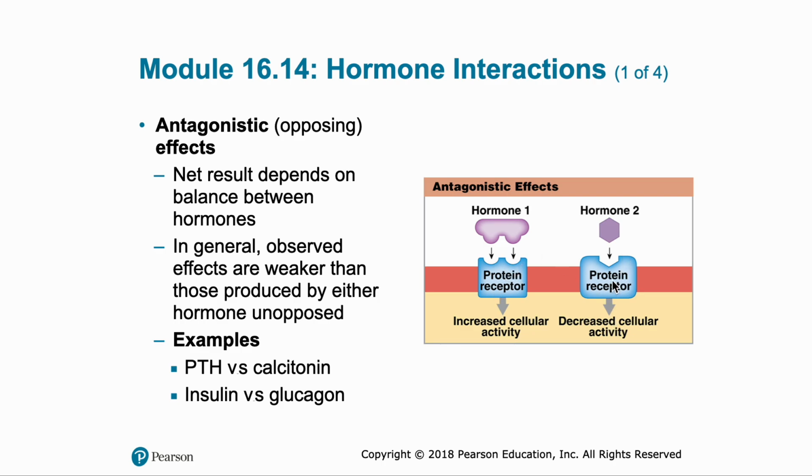On the cell membrane are two different protein receptors, one for hormone 1 and one for hormone 2, right? And in this case, hormone 1 increases some kind of cellular activity, but hormone 2 is the opposite. It's antagonistic to hormone 1. It's going to decrease the cellular activity.